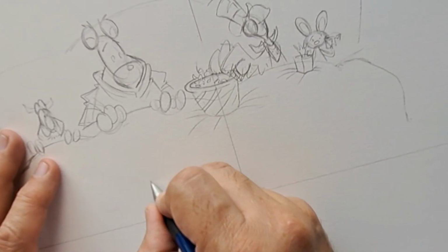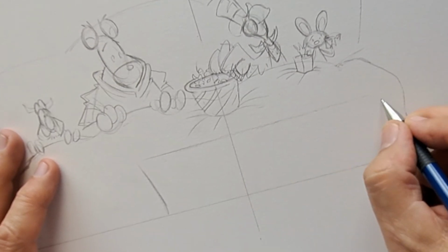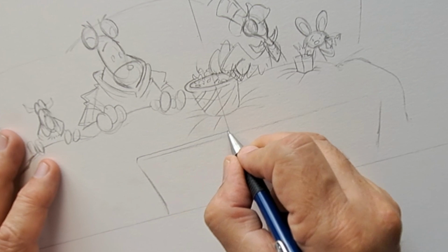Let's put the TV in, shall we? Do you think Big Old Bear has a flat screen TV? Do you think they got flat screen TVs in the woodland he lives in?